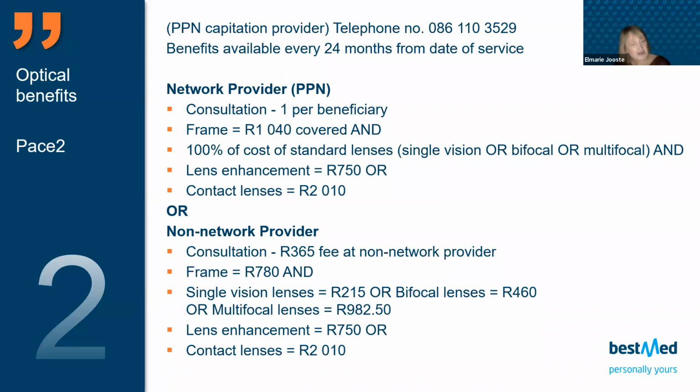Contact lenses, you have 2,000 Rand and 2,010 Rand, and then you can use 750 either for lens enhancements or for the frame. So it's your choice. If you choose to go to a non-network optometrist, then only do we pay for a single vision lens 215 Rand. But it doesn't say that the value that you get for a single vision lens at the PPN provider is 215 Rand. It's more, it's a quality product, but it's just when you make use of a non-PPN provider that the amounts are much less than what we pay for PPN provider.